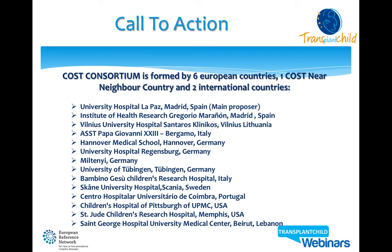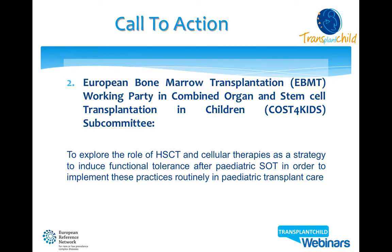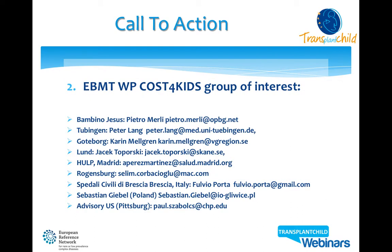This consortium is formed by 6 European countries, 1 near neighbor country and 2 international countries. These are the institutions that belong to this COST Action. And the other action we would like to talk about is the European Board of Transplant Working Party on Combined Organ and Stem Cell Transplantation. This subcommittee has been created to explore the role of stem cell transplant and cellular therapy as a strategy to induce functional tolerance after pediatric transplantation, in order to implement this practice in pediatric transplant care. So these are the different institutions involved in this strategy.